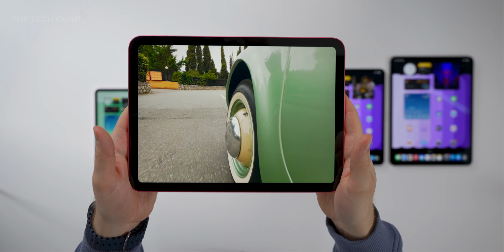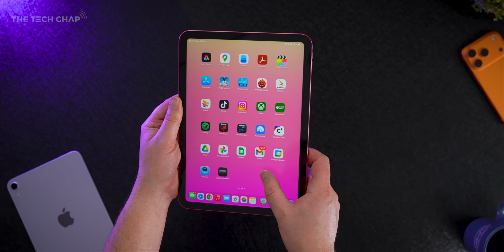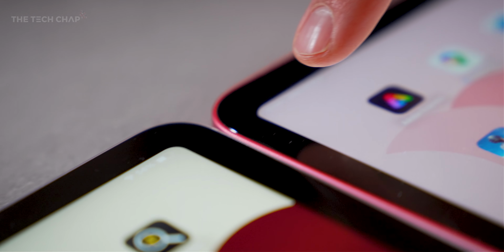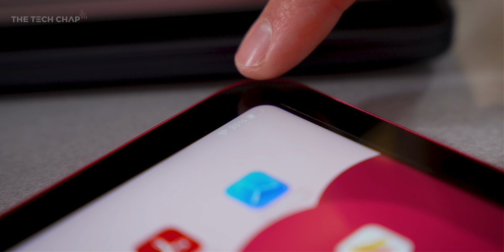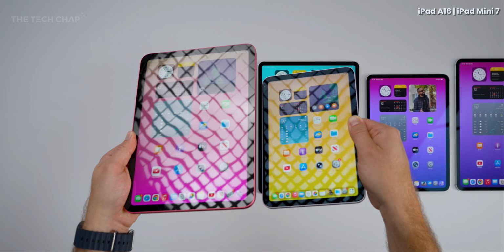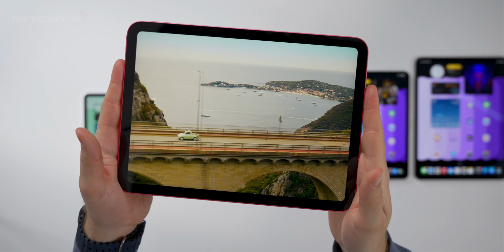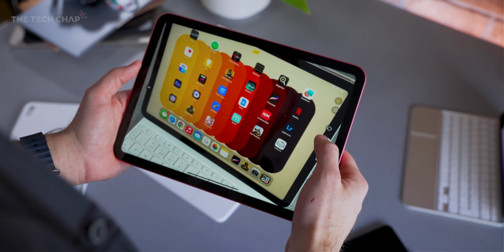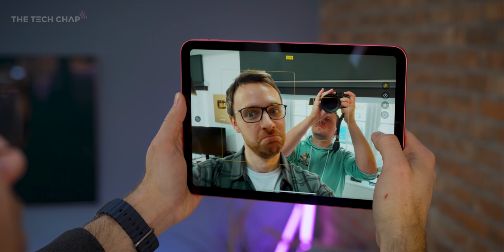The 11-inch 60Hz 500 nit True Tone Liquid Retina display is the same as before, and it's fine, but it's not as bright or color accurate as the rest of the range, and it's also not laminated, so you have this little air gap between the glass and the screen. And also there's no anti-reflective coating, which the rest of the lineup benefit from. You're also getting USB-C for charging and accessories, pretty decent stereo speakers, a Touch ID fingerprint reader in the power button, and also a very nice 12 megapixel camera with Center Stage along the side here. And you're getting the same roughly 10 hours of battery life.